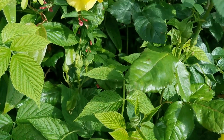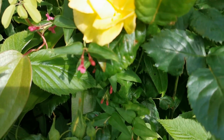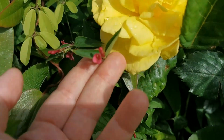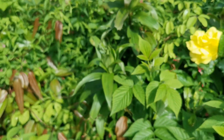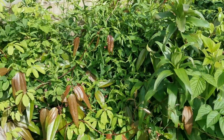And then I have another jasmine that is absolutely scentless, but it is the only jasmine that produces red magenta flowers that I know, and that's the Jasminum bassianum. Unfortunately it's scentless, and also it grows like a weed everywhere, as you can see. This is the Jasminum bassianum.